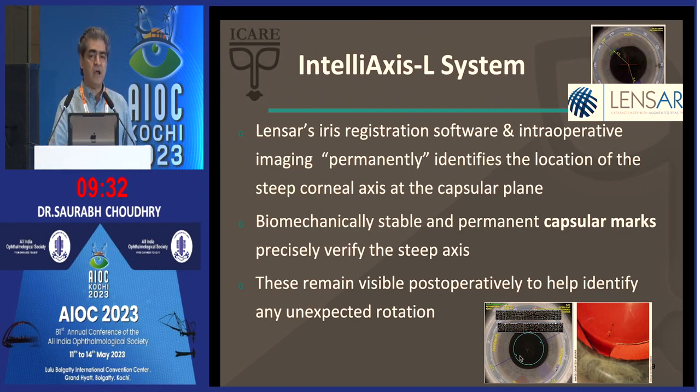I don't have the lens AR, so I do not know the results, but these might be more stable, these might be more permanent, these might be at the level of the lens, almost at the level of the lens where we're implanting it, so I feel they might be better.